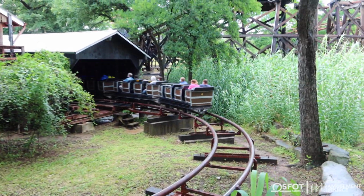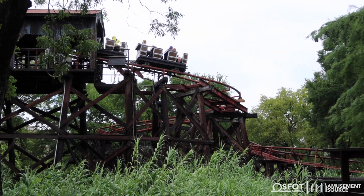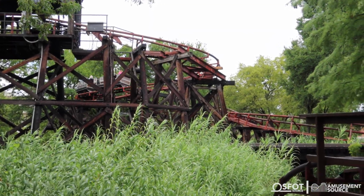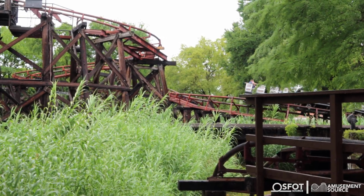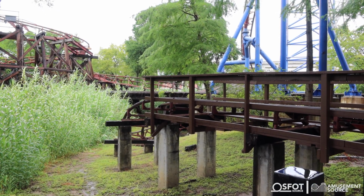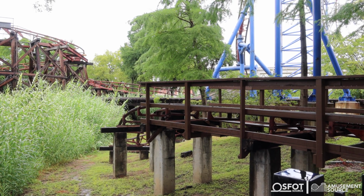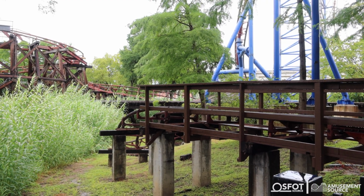And as y'all can see, they do leave empty rows in between different groups of riders. We're going to get a sweet action shot of Mini Mine Train here in a second. And there's one thing I want to point out on the train itself. They actually have the train marked with the social distancing markers so that you don't accidentally end up in the wrong row. I don't know how you could, but I guess anything is possible.